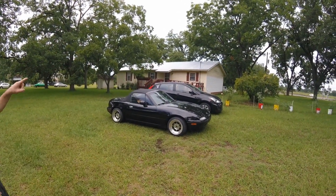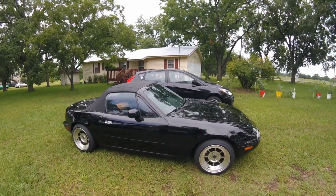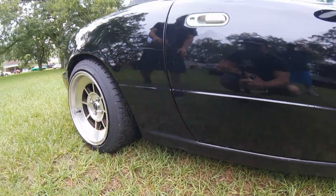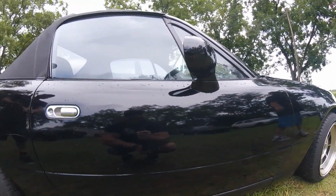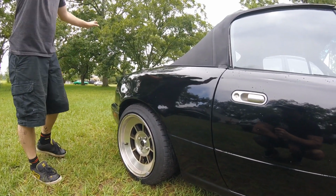Yeah, this car I got for $100. It was sitting in a barn. It was from New Jersey, so it has a little bit of rust. The other side's the same way. Dude, $100? Yeah, it was $100. And I spent somewhere in the neighborhood of $1,700 or $1,800. I replaced almost everything underneath it.